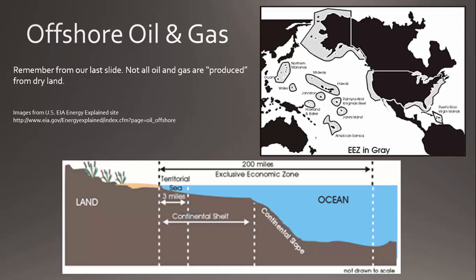And I just wanted to remind you that oil and gas are not only extracted from land surfaces but also from offshore areas. So this is a chart showing the offshore areas from which we typically harvest oil and natural gas. And you have to harvest it within 200 miles of the outer border of a country in order to have rights to that oil and gas. And so this is showing the areas in which the United States is able to extract oil and gas from offshore areas.